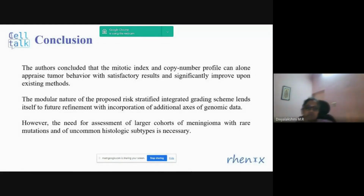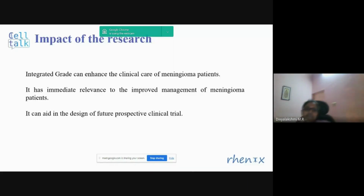Hence, to conclude, the authors concluded that the mitotic index and copy number profile alone can appraise the tumor behavior with satisfactory results and improve on the existing methods. Thus, the modular nature of the proposed risk-stratified integrated grading scheme lends itself to further refinement with incorporation of other additional axes of genomic data. However, assessment of large cohorts of meningiomas with rare mutations and of uncommon histological subtypes is necessary. The impact of this research is that the integrated grading can enhance the clinical care of meningioma patients. It has an immediate relevance to the improved management of meningioma patients, and it also can aid in the design of future prospective clinical trials.